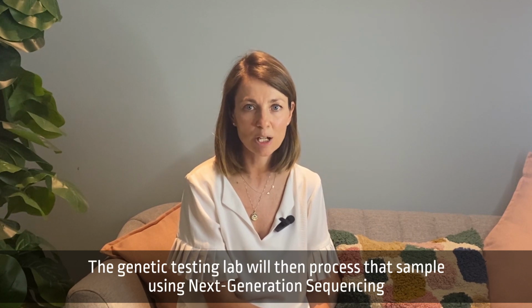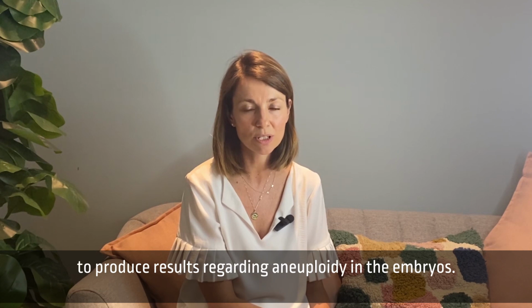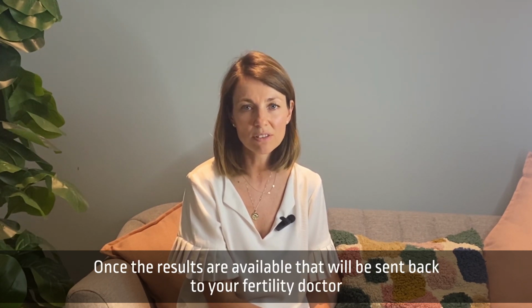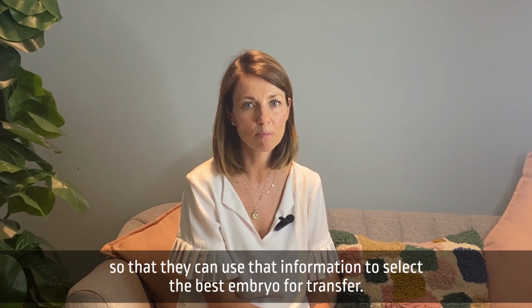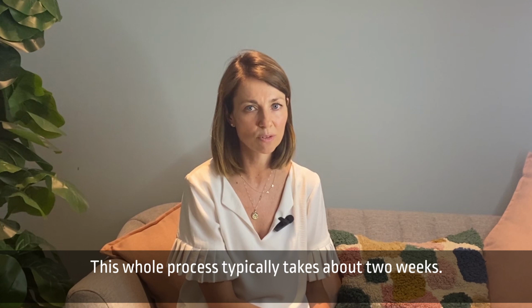The genetic testing lab will then process that sample using next-generation sequencing to produce results regarding aneuploidy in the embryos. Once the results are available, that will be sent back to your fertility doctor so that they can use that information to select the best embryo for transfer. This whole process typically takes about 2 weeks.